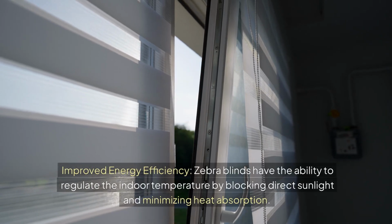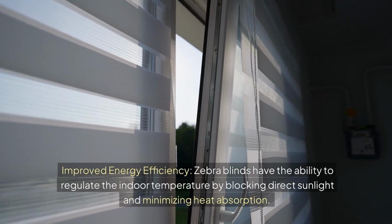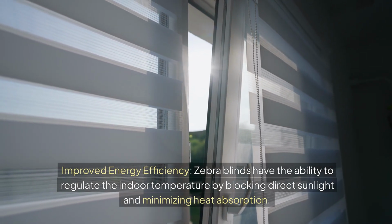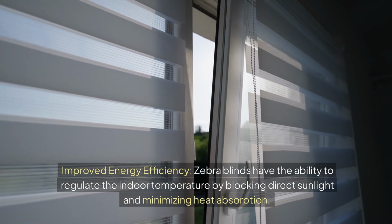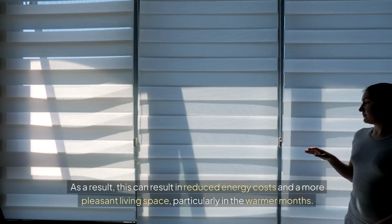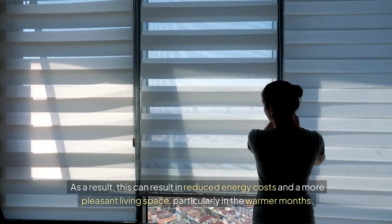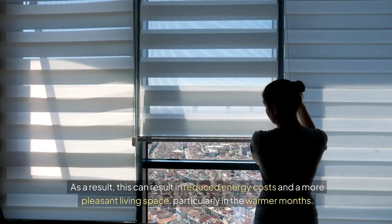Improved energy efficiency. Zebra blinds have the ability to regulate the indoor temperature by blocking direct sunlight and minimizing heat absorption. As a result, this can result in reduced energy costs and a more pleasant living space, particularly in the warmer months.